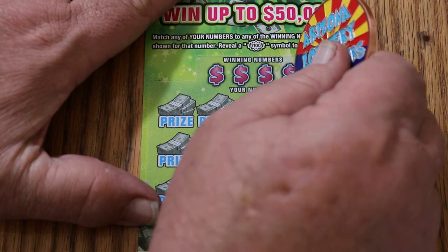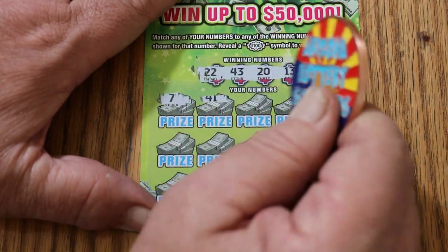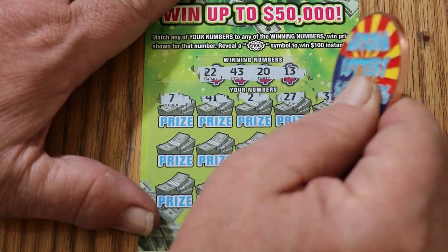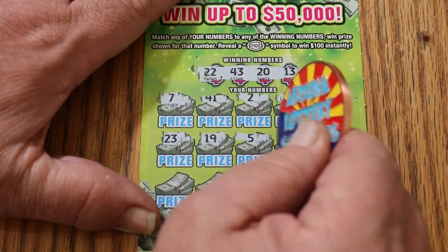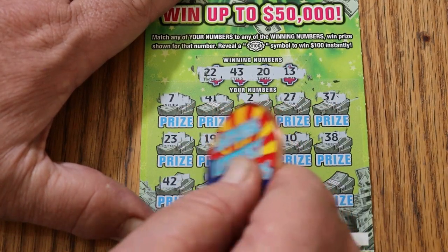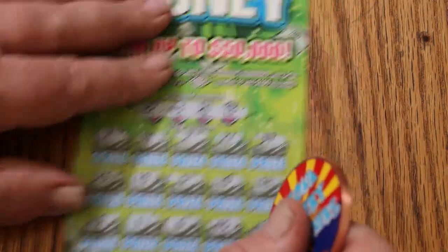And let's see here, we got ticket number 8. 22, 43, 20, and 13. 7, 41, 2, 27, 37, 23, 19, 5, 10, 38, 42, number 1, 6, 45, 44 club in the corner, and no.